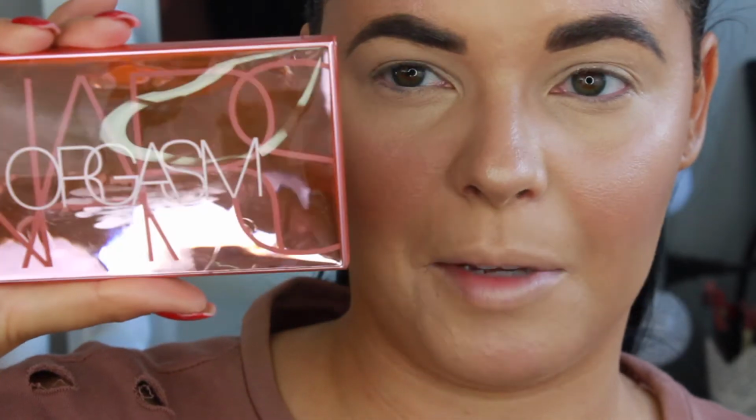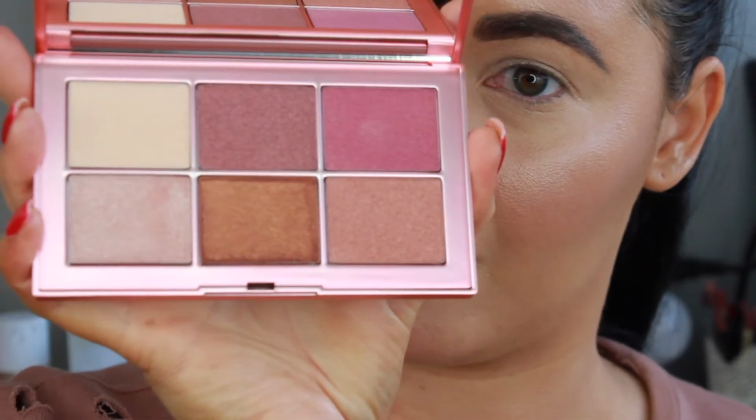Now for the eyes, I'm going to keep it very simple, just very glowing and luminous on the lids. So I'm going to use this Nars Endless Orgasm palette. This is an all cream eyeshadow palette. You can use it for your eyes, your cheeks and your lips. So these are the shades in the palette.